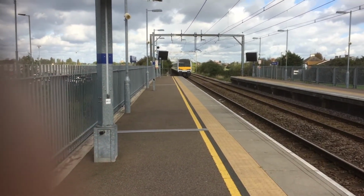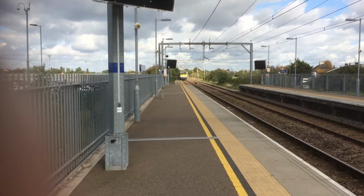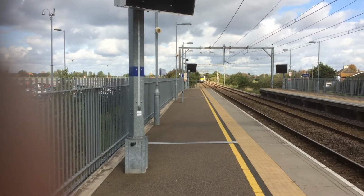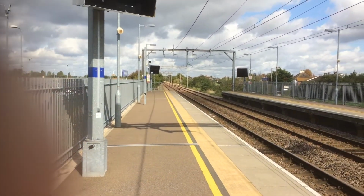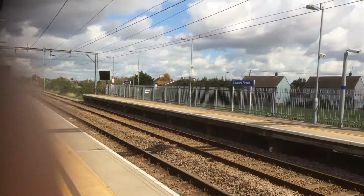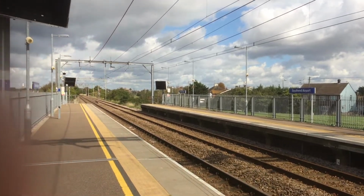out. There goes 321-430 and 321-361 working the 1155 Greater Anglia service to London Liverpool Street from Southend Victoria. And this is another episode of Trains at Southend Airport on the Crouch Valley line.